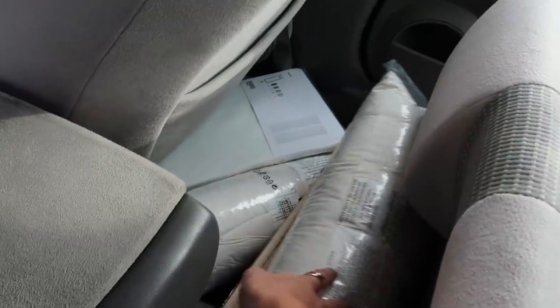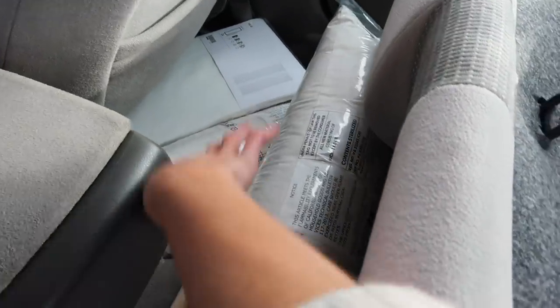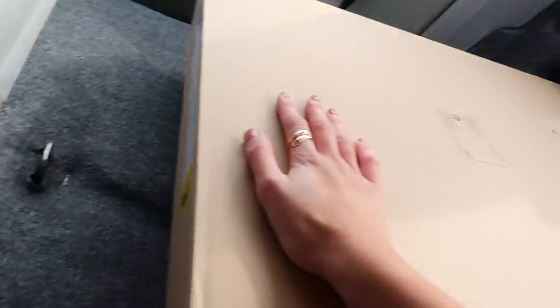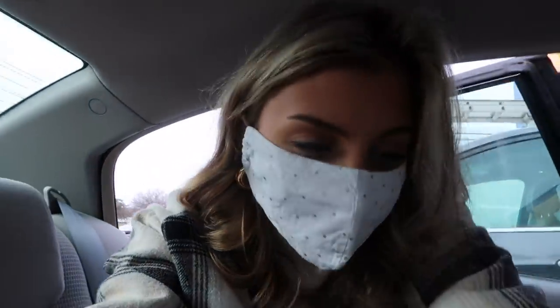And then in my dad's car, which is the car I drove here, we've got the pillows, we have the curtains, and the rest of the boxes of stuff in the trunk. And then we have one of the seats down. So kind of a makeshift pack job, but we've made it work somehow. And now we're gonna drive home and start getting the room together. So we are home now, and I'm gonna show you guys what I picked up.